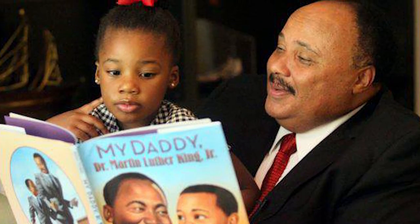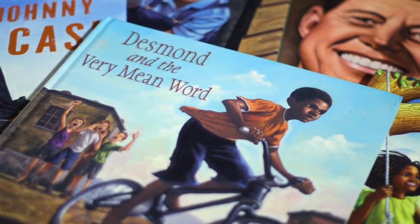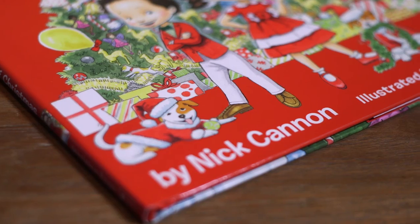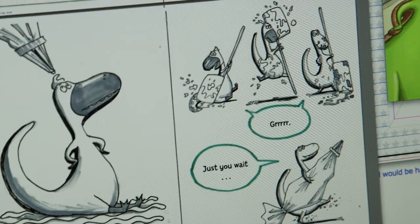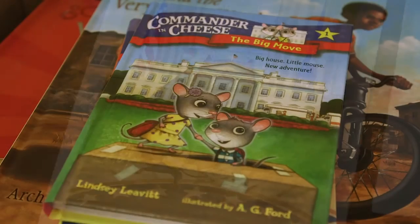Historical projects like My Daddy Martin Luther King Jr., Malcolm Little, and Desmond and the Very Mean Word. There are also projects like Rock and Rose 12 Days of Christmas with Nick Cannon and What Color Is My World with Kareem Abdul-Jabbar, which also made the New York Times bestseller list. Over here is a dinosaur cookie book I'm doing for Disney Hyperion. It's called Cookiesaurus Rex.